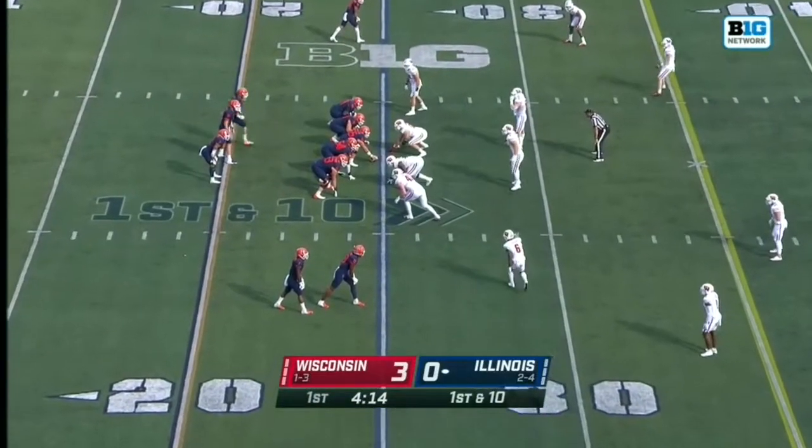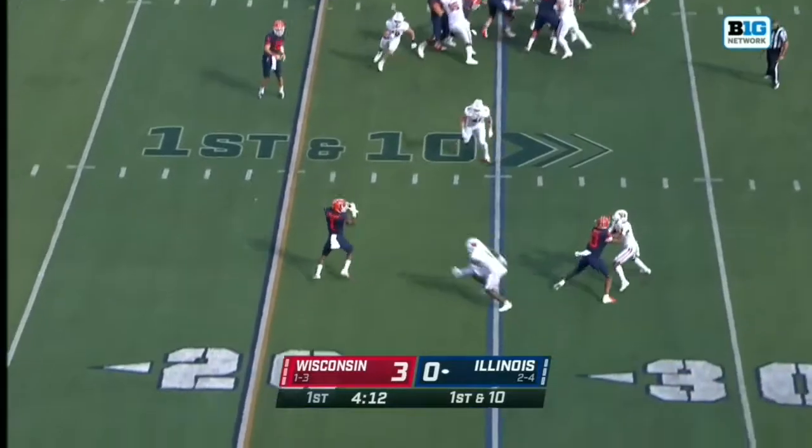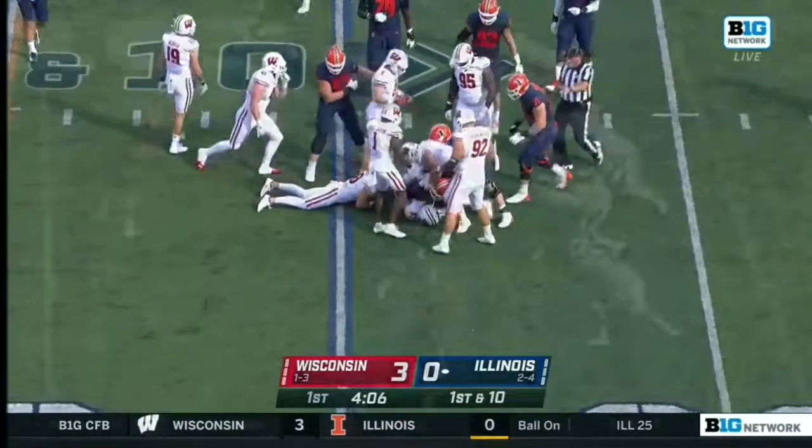Probably will be a lot of Chez Mellusi and Braylon Allen, who we've seen. Maybe some Jalen Berger. Chanel carried actually a couple of times as well for Wisconsin on that 18-play drive as Isaiah Williams ran out of the tackle. Matt. It's not a big deal.